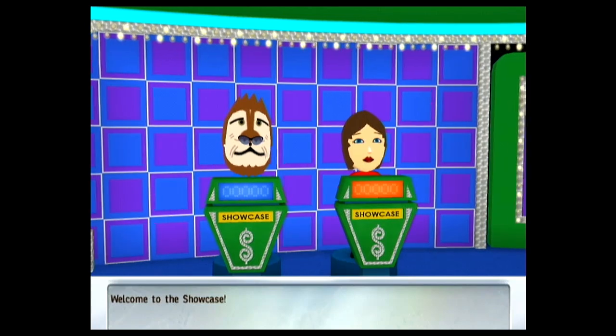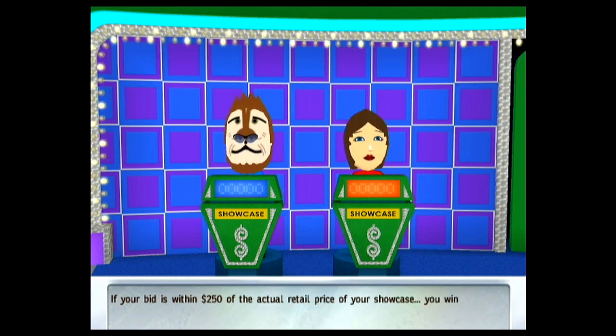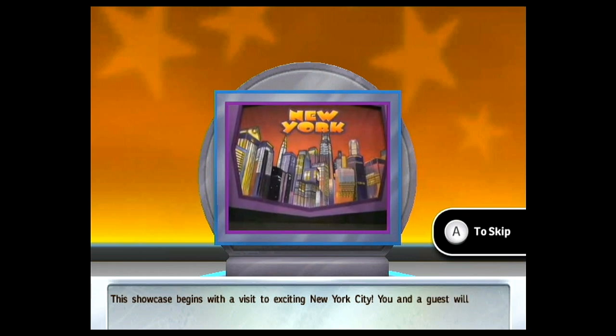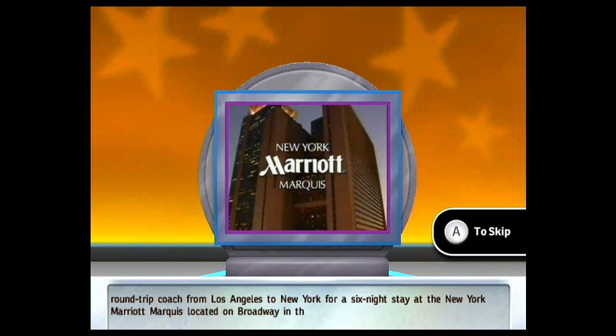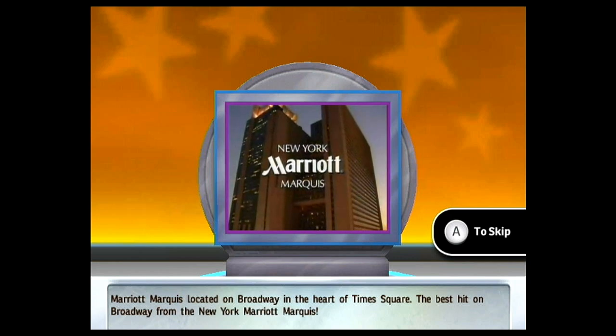Welcome to the showcase. There are two showcases up for bid. If your bid is within $250 of the actual retail price of your showcase, let's see the first showcase. This showcase begins with a visit to exciting New York City. You and a guest will fly round trip coach from Los Angeles to New York for a 6-night stay at the New York Marriott Marquis, located on Broadway in the heart of Times Square. The best hit on Broadway from the New York Marriott Marquis.